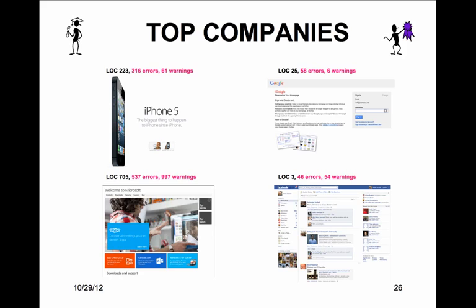Let's look at some of the top companies. Apple's Safari has 65% of the mobile browser market share, while Microsoft has 55% of the desktop browser market share. And Microsoft has just announced a new operating system. Google has the #1 search engine, auctions over 43 billion ads per day to 5 billion searches per day.